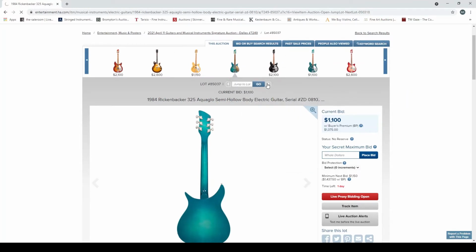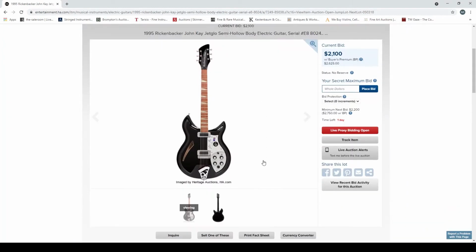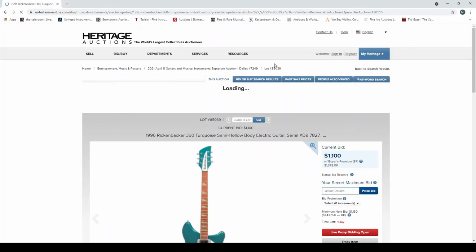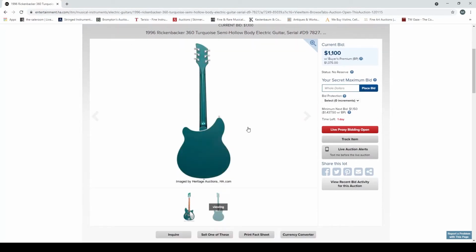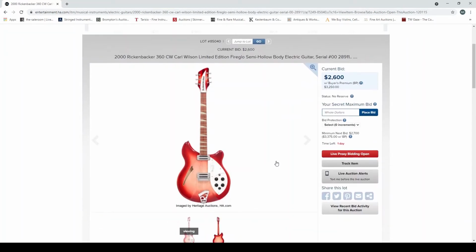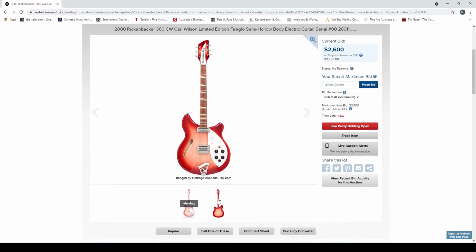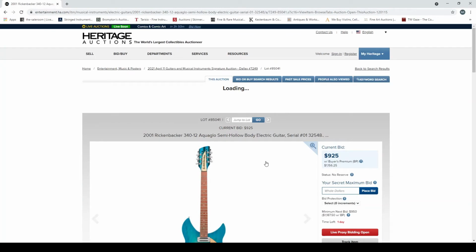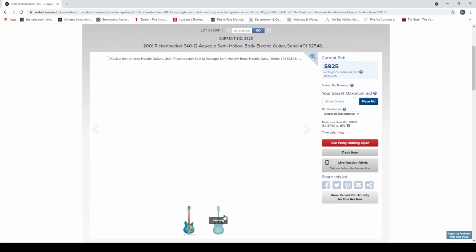And 1995 Rickenbacker John Kay Jet Glow. Rickenbacker 360 Turquoise. Also a nice colour, not as nice as the Aqua Glow. 2000 Rickenbacker 360 CW Carl Wilson Limited Edition Fire Glow. Rickenbacker 34012 Aqua Glow. Lovely colour again.